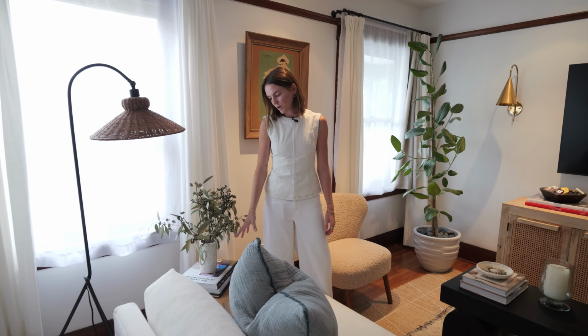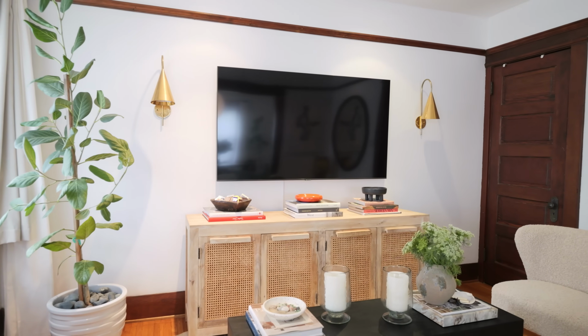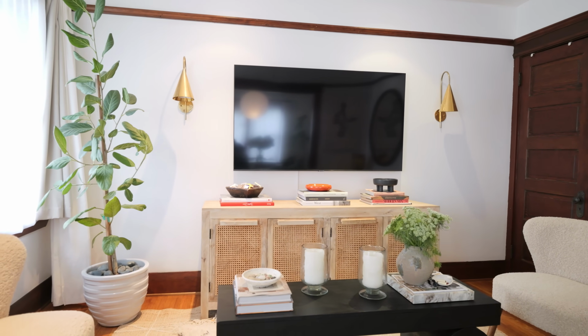And I have some just books down there. I just really like books. I think they add a lot to a space and I think it's especially cool if they tell a story. So I've got those. We have this lovely ficus. It's great and gets some light there.